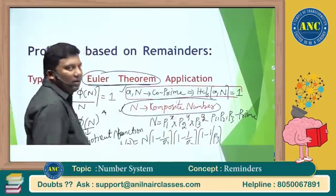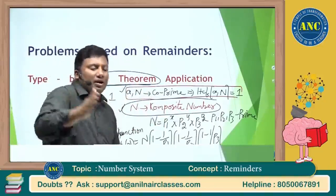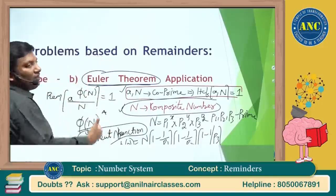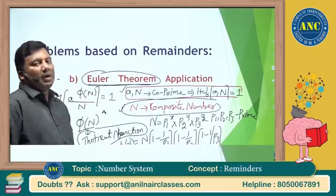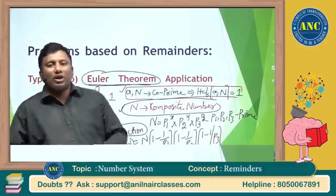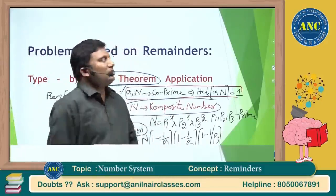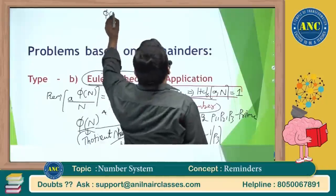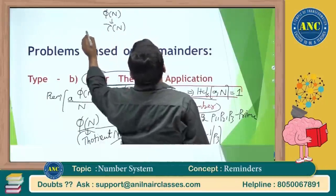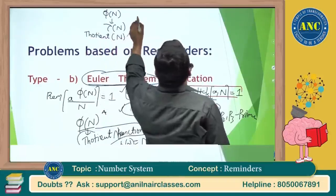Just to show you where we got 1 minus 1 by P1, there is a definition attached to the totient function, though it might be a little tough for you. I'll discuss the application part of it, but I will state the definition. The totient function is the number of natural numbers less than or equal to n and co-prime to n. In standard textbooks it is called phi of n. I will write the definition here: the number of numbers.